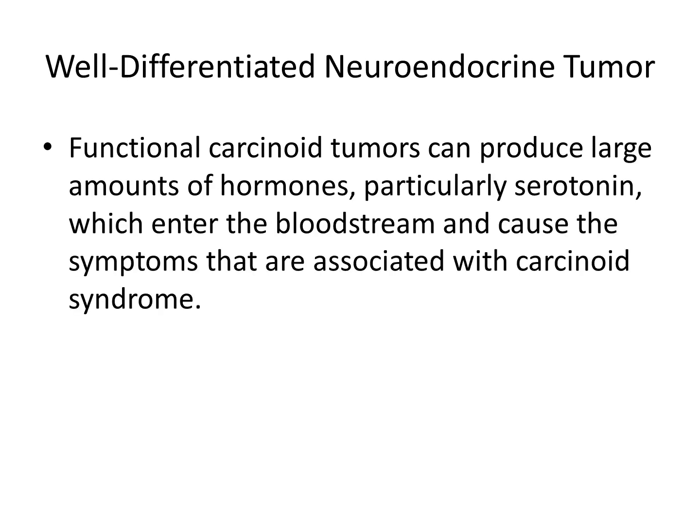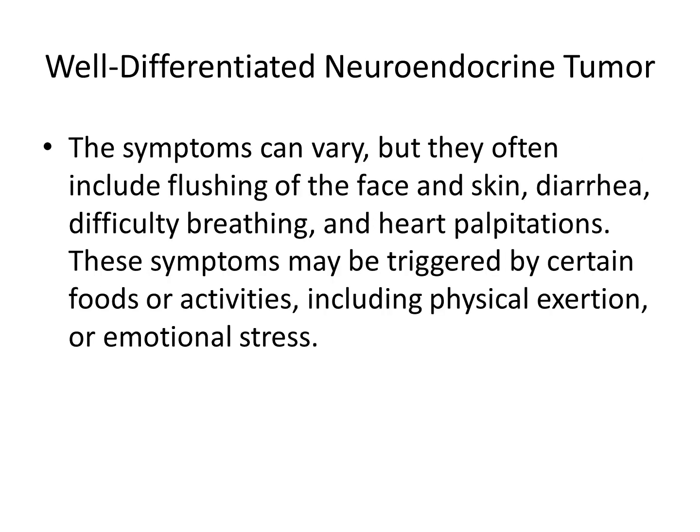Functional carcinoid tumors can produce large amounts of hormones, particularly serotonin, which enter the bloodstream and cause the symptoms that are associated with carcinoid syndrome. The symptoms can vary, but they often include flushing of the face and skin, diarrhea, difficulty breathing, and heart palpitations. These symptoms may be triggered by certain foods or activities, including physical exertion or emotional stress.